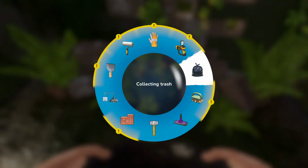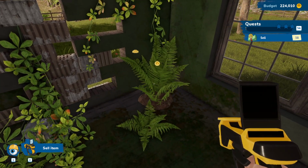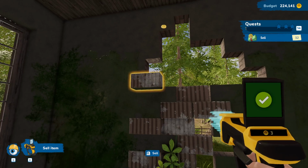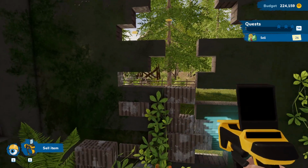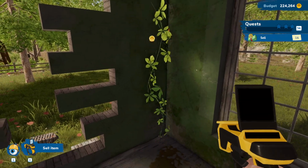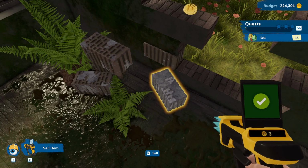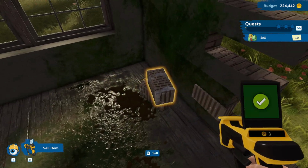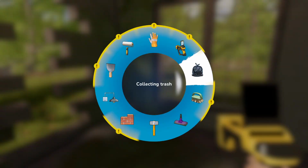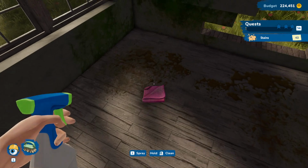Okay, that looks better. Let's go ahead and sell what we can. Got a bunch of individual bricks here. That's kind of annoying. But okay. We'll just go ahead and get that up for right now. And this. And that. We've still got some stuff to sell outside. That's okay. 7. Okay. And then we'll go ahead and get the stains up.